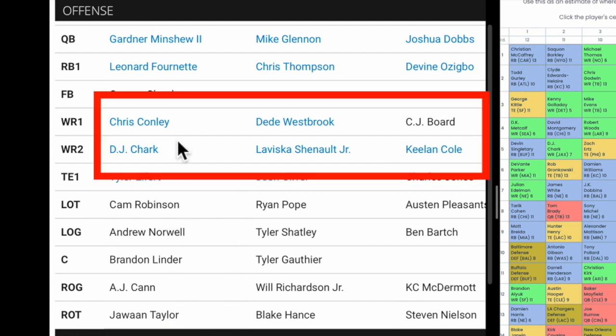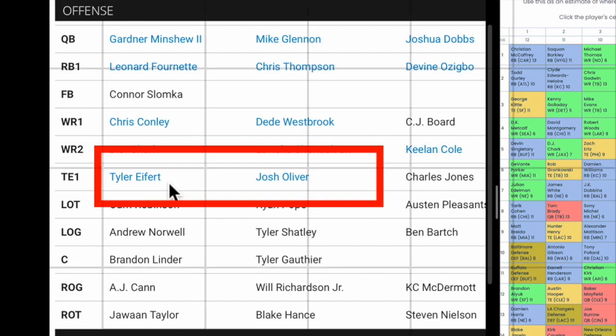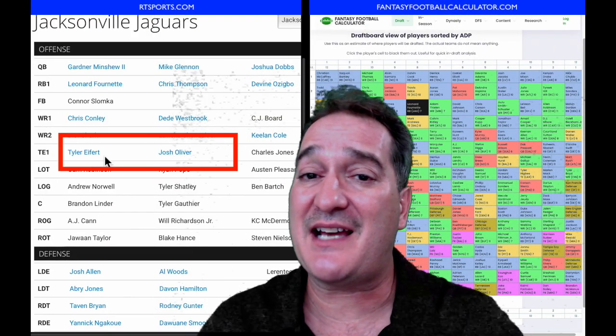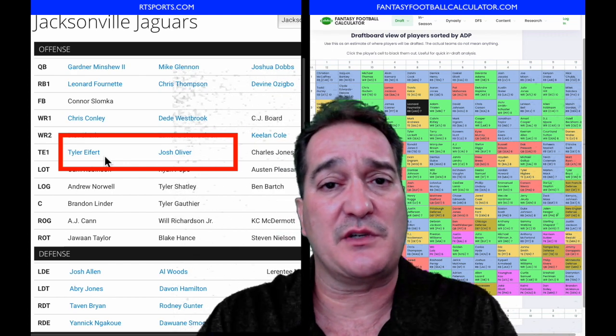You look at the wide receivers. I mean, Chris Conley, DJ Chark, D.D. Westbrook are all decent. They got a couple young people right here, and Chenault they drafted. Keelan Cole's been around for a while, and Tyler Eifert may be a sleeper at tight end this year. I mean, Tyler Eifert, if he's healthy, he's pretty good. He just hasn't been healthy for 2 or 3 years.